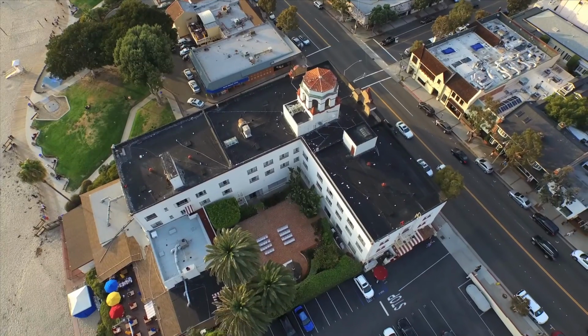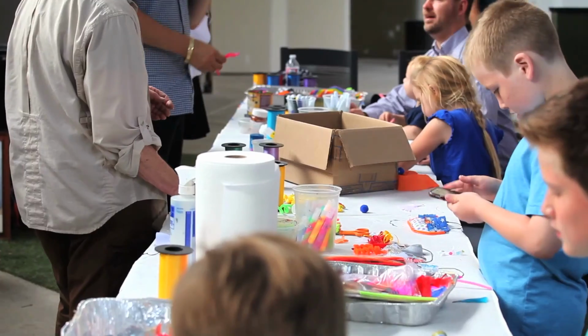I think we know that this is our premier summer art festival, and it draws lots of visitors into the community, which our merchants and downtown businesses like, so it's a catalyst for a lot of things in town.